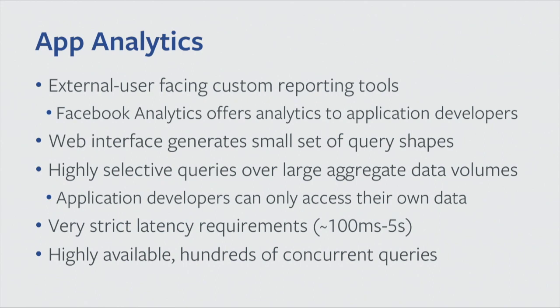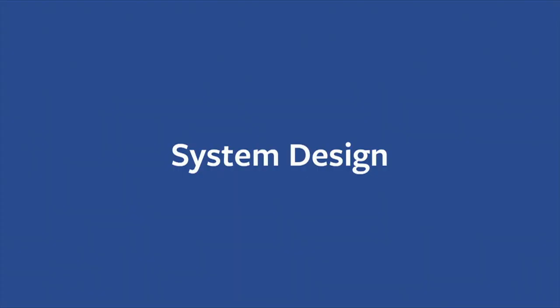And these clusters have to run hundreds of concurrent queries because you can have a huge number of external users using the system at the same time. All right, so now we're going to talk about the design of Presto and the various features and optimizations that allow it to handle these use cases.